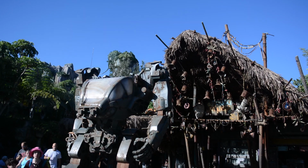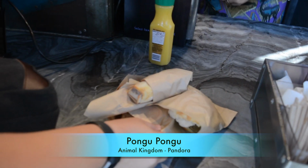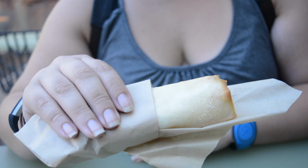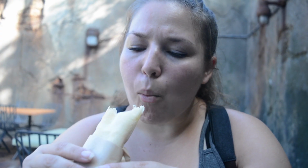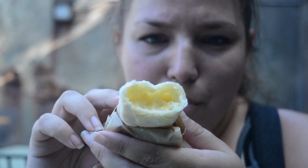Finally on our list, we're going to head over to Pandora in Animal Kingdom to Pangu Pangu. One of our favorite things here that a lot of people overlook is the pineapple lumpia, or the Pangu lumpia. Now what this is basically like a fried wonton of sorts, and it is filled with pineapple and cream cheese, so it is very sweet but also decadent at the same time.